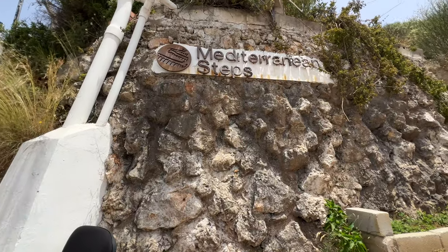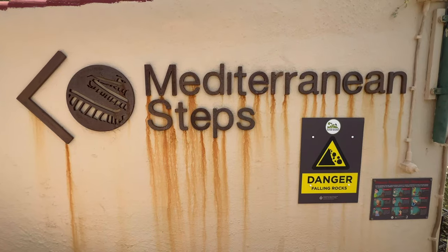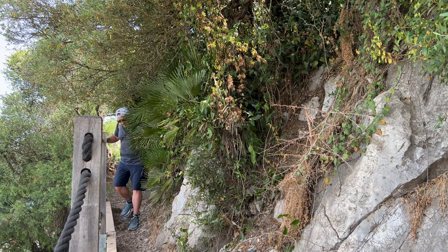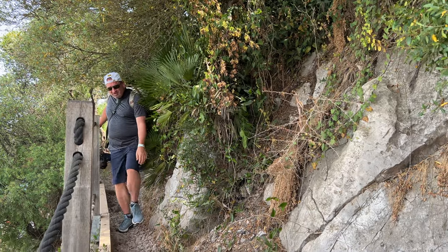Jews Gate is located at the start of the Mediterranean Steps, and if you are looking for a challenging hike, this legendary path takes you all the way up to O'Hara's Battery.